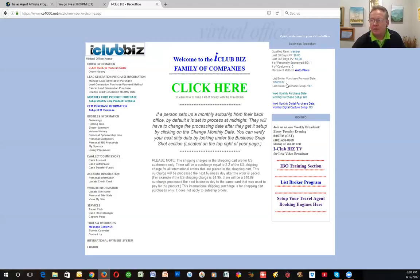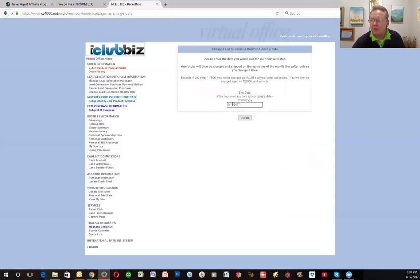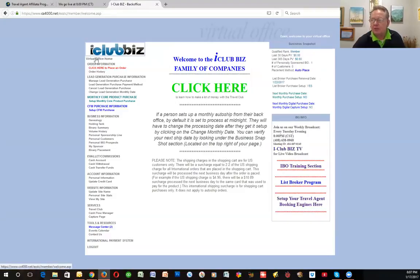Now, if you want to process it at a different date, rather than on the 18th, you want to change the date, then you go underneath here under change lead generation monthly date. And then you can change it. Let's say you want to have it processed on the 22nd. Just hit the 22nd and hit update. And now it's been changed. And now you notice that the list broker purchase is going to renew on 1/22.